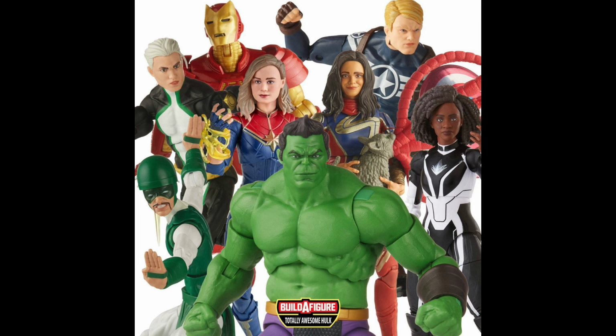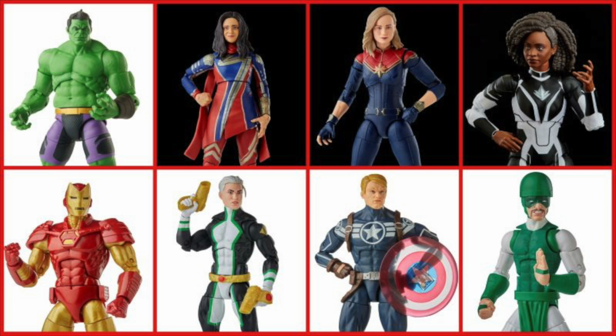Well, let's look at this upcoming Marvel Legends wave with a totally awesome Hulk. Who is going to be a hit and who's going to peg warm? Well, let's analyze that based on the rules that we've just talked about. So obviously this is a mix of classic characters and movie-based characters. Well, classic characters do tend to sell well, and you've got an Iron Man and a Captain America in this wave. I guarantee you they're going to sell well.